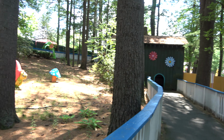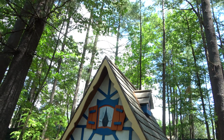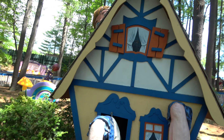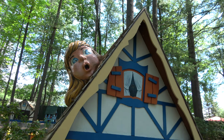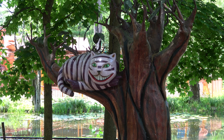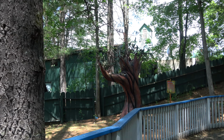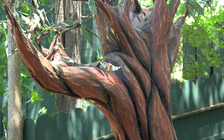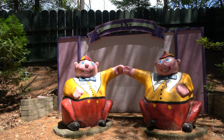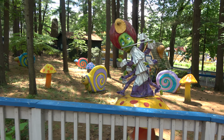So once you come out of the house, you do have some of the characters from the film in a woodsy type area. Oh, there's her face as I have to go on this side apparently. Yep. And there it is. She's very surprised. She exploded to the size of the house. In this tree here, you do have the Cheshire Cat. And in this tree over here, you've got just his smile. Tweedledee and Tweedledum over here. And then look at the caterpillar.